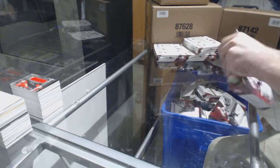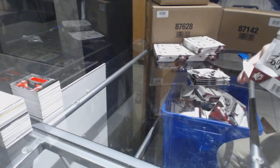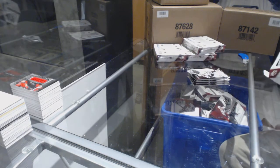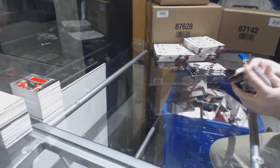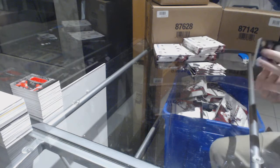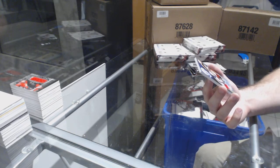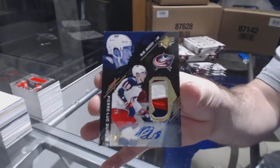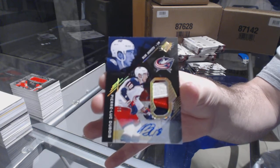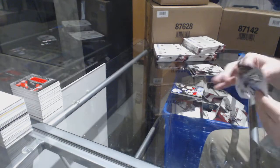All right. If somebody doesn't mind keeping me up to date on who wins the Islander game, that's crazy. We don't do that because we don't deal with that distributor cards. That's the main reason why. Number 225, a patch auto rookie for the Blue Jackets, Pierre-Luc Dubois. 6-6 in overtime. Wow. Pierre-Luc Dubois. Short print too. That's the short answer of why we don't.